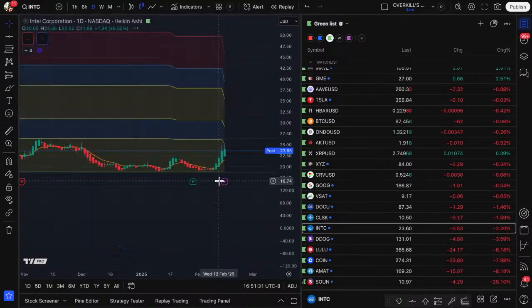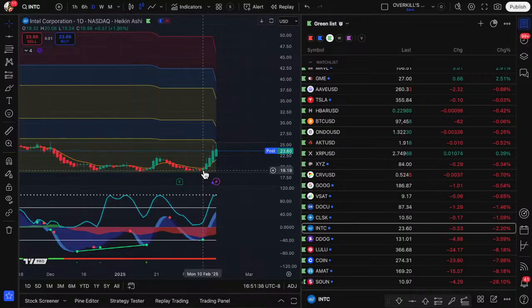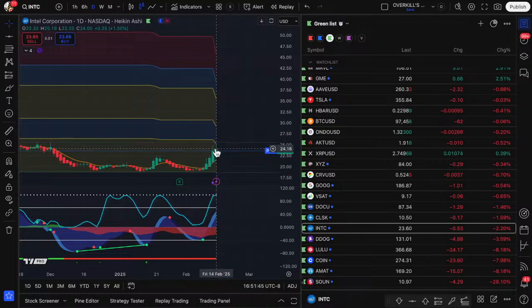But you could see that on Monday. Intel, nice move this week. We got that green dot there on Monday at 19. It ended up going all the way to 25. I mean, that was a beautiful trade. If you got in on Monday there, 30% trade there on Intel.